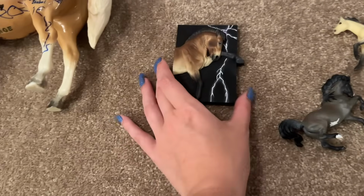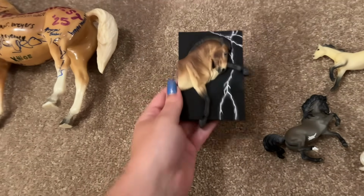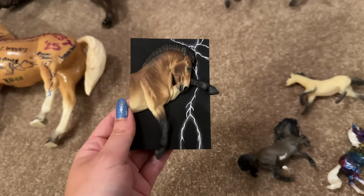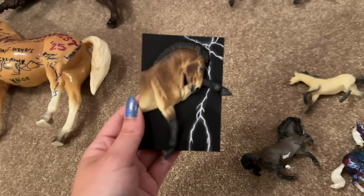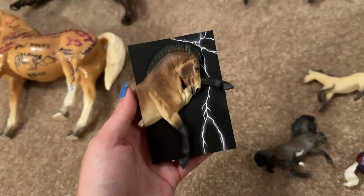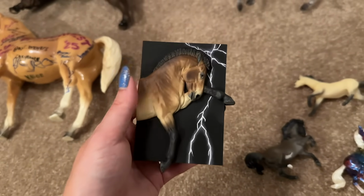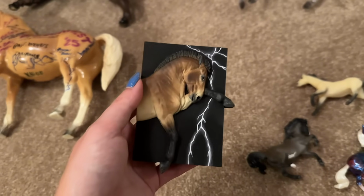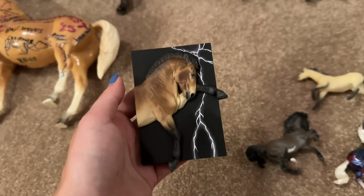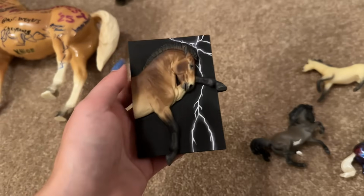Then I got my first ever medallion. So this guy is painted by Kingston Studios, which I'm sure if you've been following me for a long time, you know exactly who that is. I love her work. She is, honestly, I can confidently say my favorite artist. I definitely have the most pieces in my collection by her. But she donated this to the social media meetup, and I ended up winning.